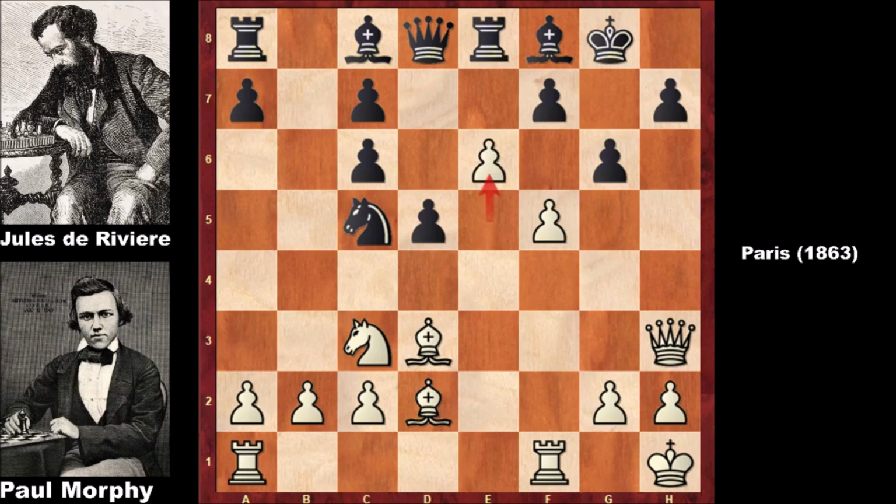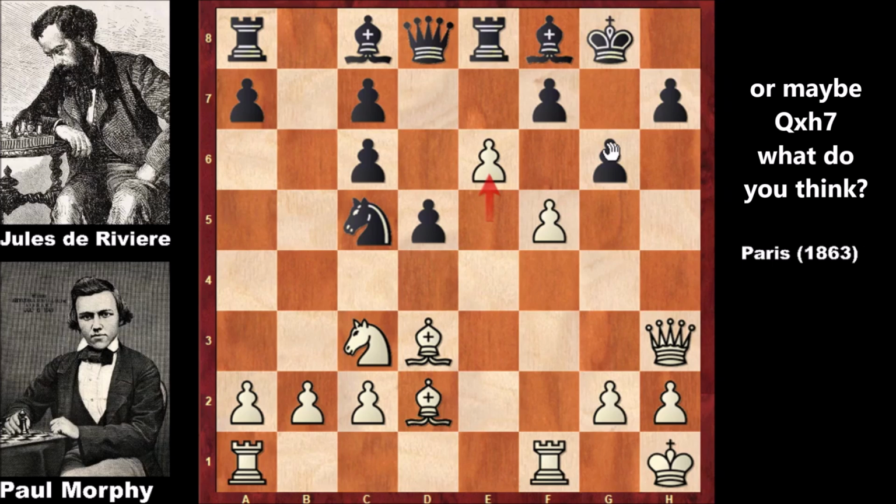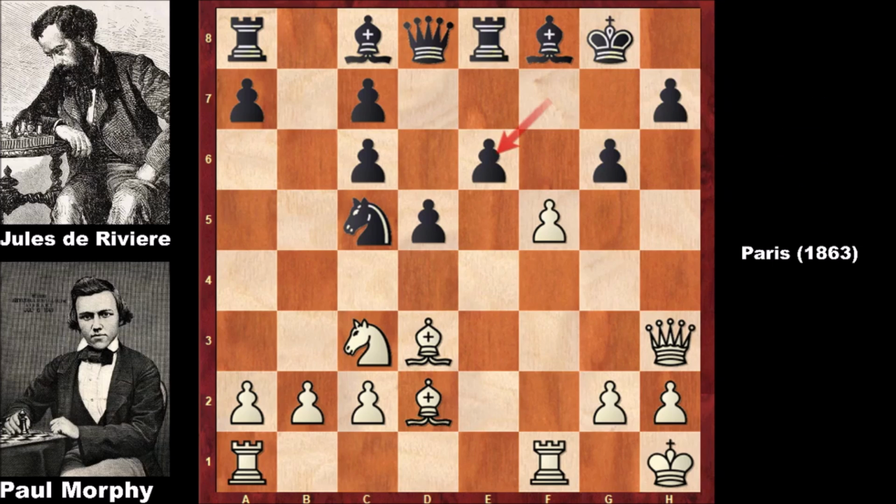Well, Morphy pushed the pawn once again. He is advancing. And in this position, the threat is very simple. Capturing the pawn. So, that is attacking the rook. After king takes pawn, capturing the pawn with the discovered check, double check. So, f takes on e6 by de Riviere. And is this losing a pawn by Paul Morphy?